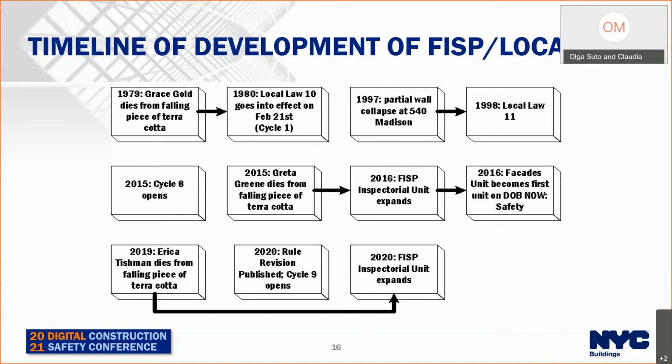The Facades and Local Law unit, as its own unit, developed in 2000, the year our first plan examiner was hired, that's Mr. Stelter.